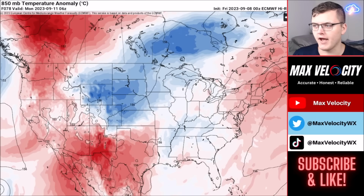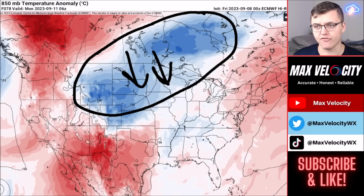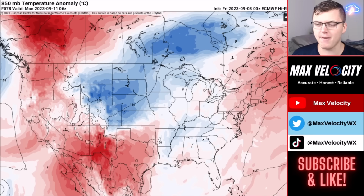Red indicating above average and blue below average. This weekend, we're going to stay above average for a large chunk of the United States, but notice this colder air mass that'll start to usher in from Canada, and this will start to push down to the south. So going into Monday, it's going to primarily impact areas in the central and northern plains, as well as the Midwest and perhaps the Ohio Valley.